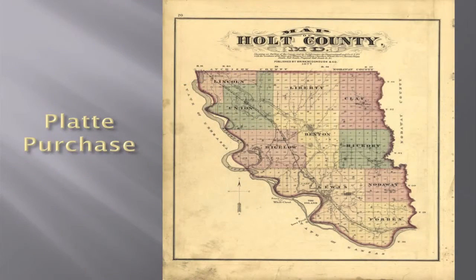Now, Holt County is part of the Platte Purchase. We weren't part of Missouri originally, and so it's a little wilder than we think of with other parts of the state. The Platte Purchase in Holt County wasn't actually made a county until 1840. And at that point, the Missouri River was a lot further east.